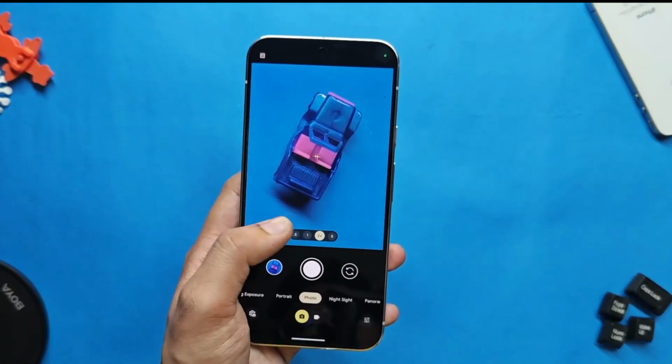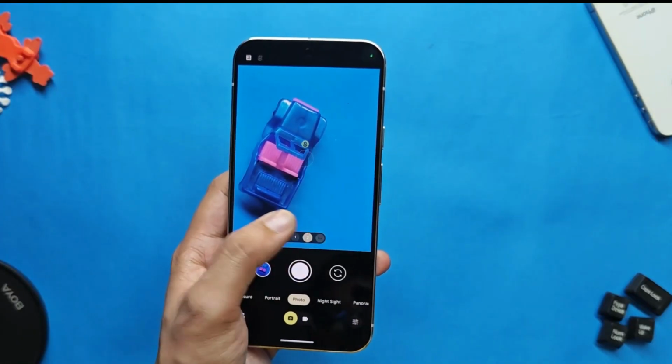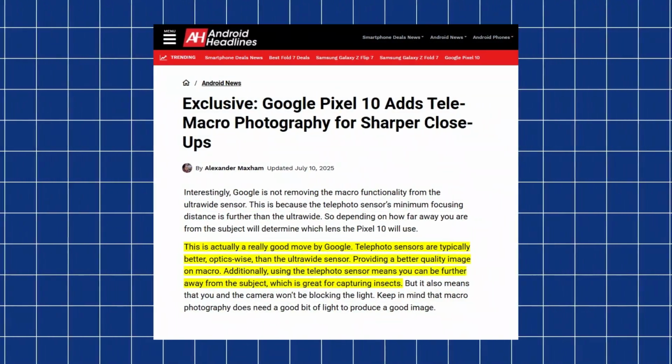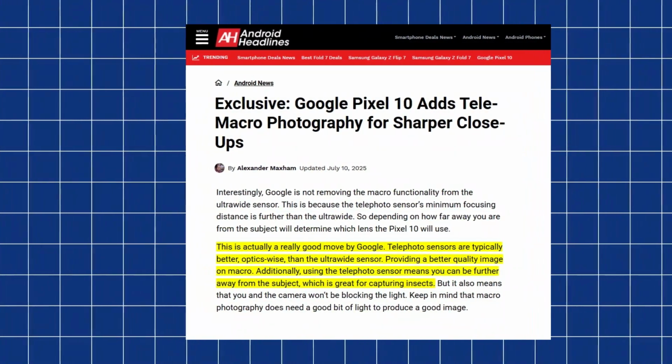Fourth, the camera's versatility grows with telemacro photography. Instead of only relying on the ultra-wide, the telephoto lens now doubles as a macro shooter.